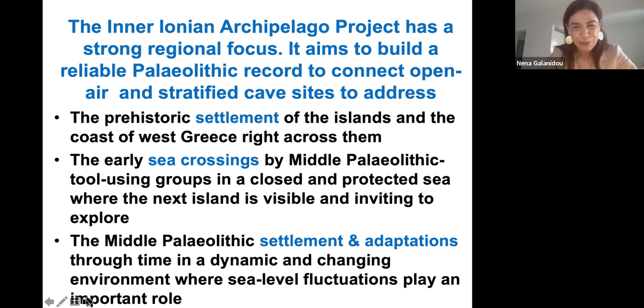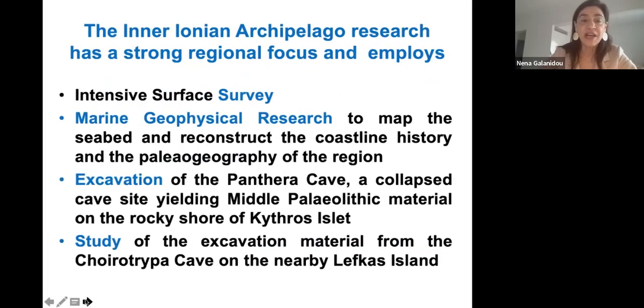We like to be careful when we address them. We prefer to address them as Middle Paleolithic tool-using groups in a closed and protected sea where the next island is visible and indeed inviting to explore. The third issue is the Middle Paleolithic settlement, and more importantly, the adaptations through time in what was a dynamic and changing environment where sea level fluctuations played a very important role.